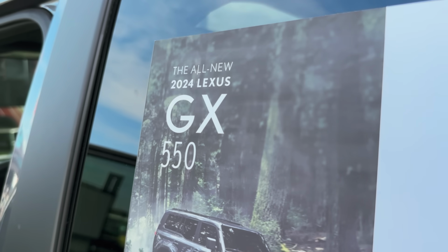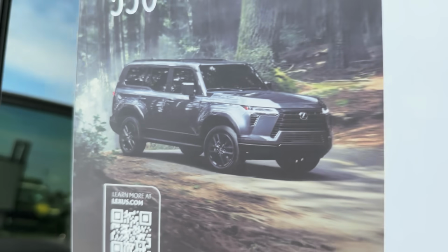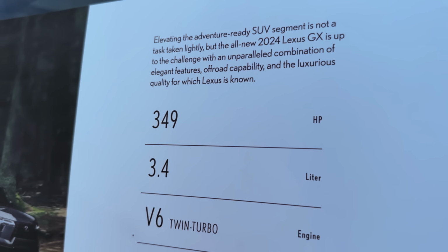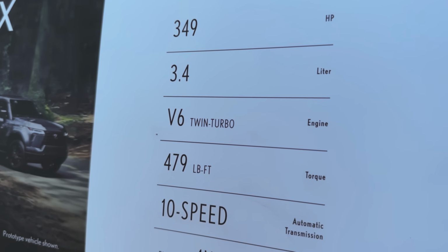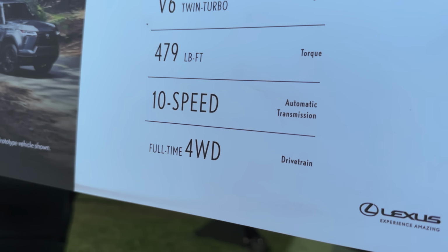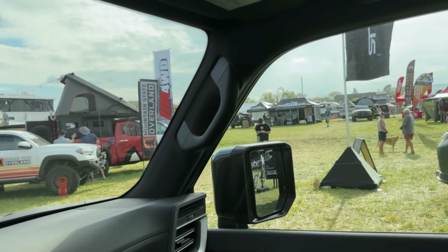GX 550. Holla. If you want to learn more about it, you can go to this QR code. And this is, remember, the pre-production unit. So we'll just show you some specs so you can learn a little bit more. Remember, this is not the 3.5 liter, it's the 3.4 liter twin turbo V6, 479 pound-feet of torque, holla, and full-time four-wheel drive. Some other things I noticed, it's got the handles all the way across.